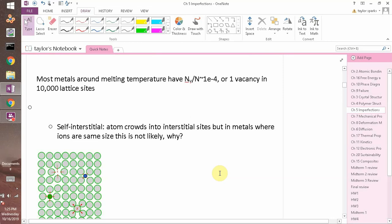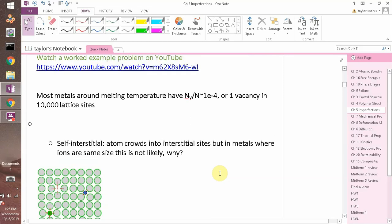So most metals have NV over N at their melting temperature, the point at which they're melting, you're still only at 1e to the negative 4, so 1 per, is that 1,000 or 10,000? It's not very common. Oh, 1 per 10,000, right? So it's still not like it's a super prevalent thing. Your material is not riddled with vacancies for the most part, okay? Now, we've said the following.